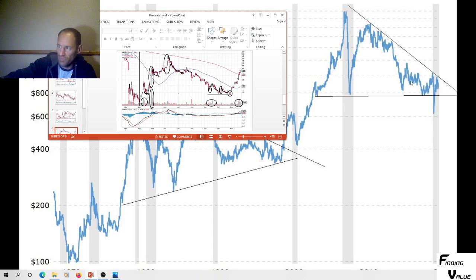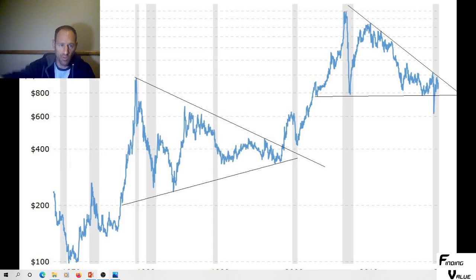Platinum and SM Energy, the correlation here is the same. Once you start looking at these things over and over and over, they're all the same. It becomes programmed in your brain. And once you start being able to see bottoms like this, it's easy money. It's just over and over again. So that's what I see.